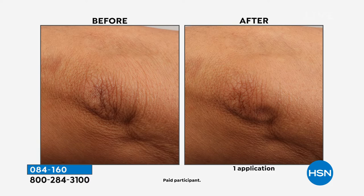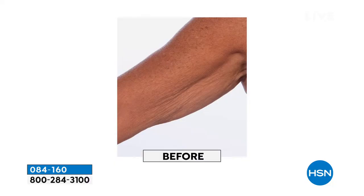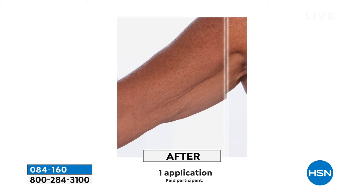And yes, it does help with the dryness, but the fact that you're getting two: give one for Mother's Day, keep one for yourself, give one for Father's Day, keep one for yourself. When you give somebody a gift of olive, it's an experience. If you've never tried olive, wait until you get this on your skin. Whether it's the sea salt, which smells like the beach, or the new scent, the chamomile tea, or the peach, which smells refreshing like a peach Bellini.